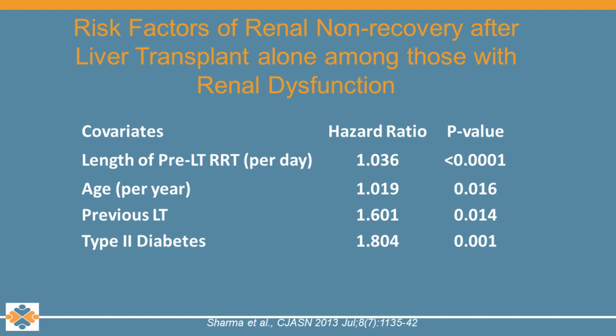In our study, we found that the incidence of renal non-recovery in this highly selective group of patients was only 8%. The renal non-recovery was defined as transition to chronic dialysis within 6 months of transplant. And the factors that were associated with renal non-recovery were the length of pre-transplant renal replacement therapy.